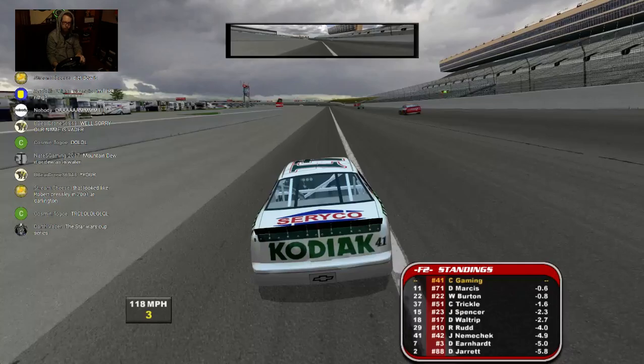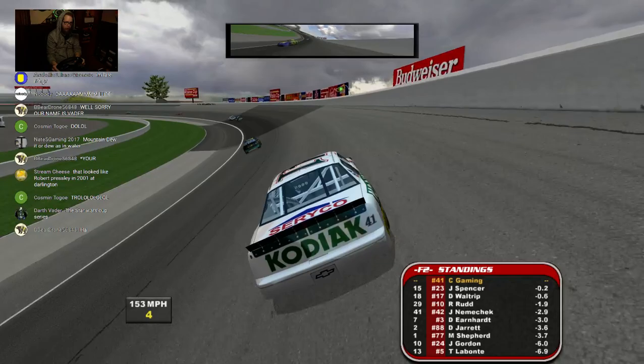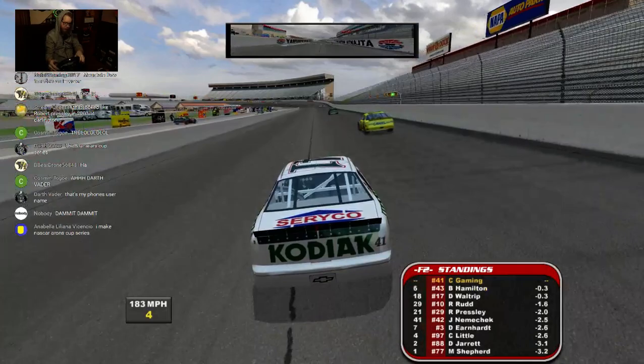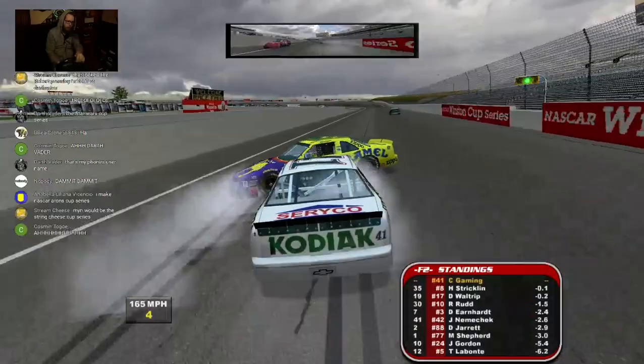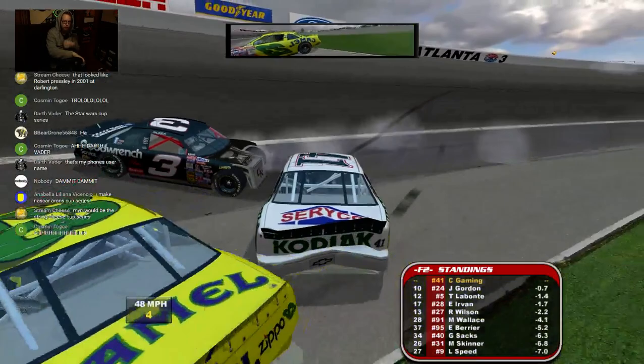Okay, we're in green. Get Jimmy in front of me. That's right, the weird roof cam, the Cup 90 mod. I was gonna go to the roof cam. I forgot how weird it was for this mod. No! Next.